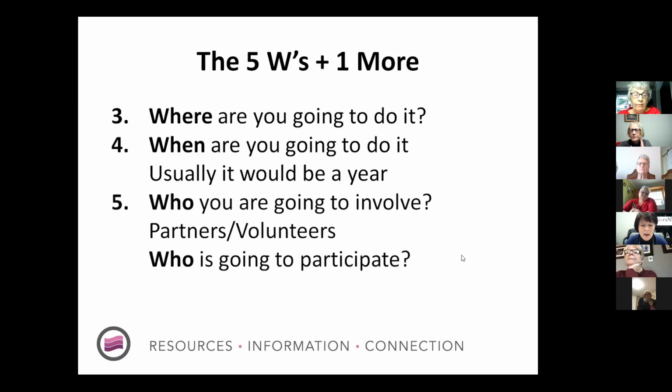Okay. This one we're going to spend a little time on because this is really important. Again, I always bring it back to, you don't need to do this alone. You need to pull people together. And in order for your plan to work out beautifully, this is where you do need to involve and engage people in your community, okay? So partners and volunteers and who is going to participate, okay? So that's almost like a two-parter. If you look at your worksheet, we have an A and a B.